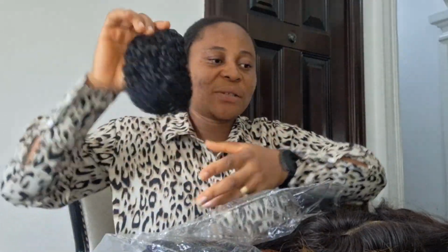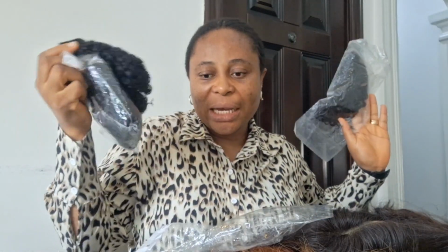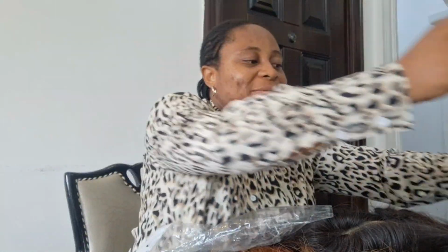And I also bought another pixie coil. This time around, I want to use it for closure, not frontal. I bought two, and I bought closure as well. So I'll be giving them to wig for me. And yeah, basically those are all the hairs I am taking out for revamping, some for wigging and all that.